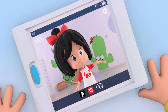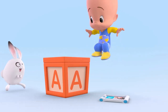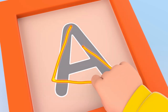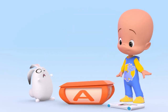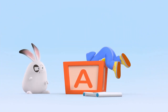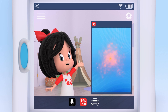Do you know what's inside the boxes? Animals. Do you want to see them? To know which animal starts with the vowel A, you need to write it down. A. Try again. Follow the lines. A. That's right. A is for ant.